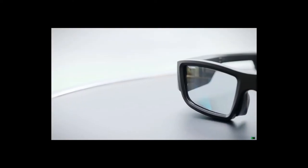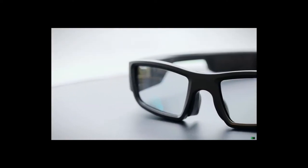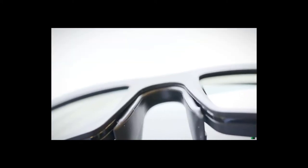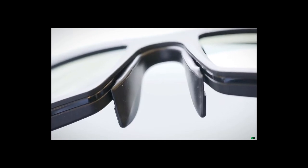Unlike Glass, the Blade was designed to look and feel like a normal pair of glasses. However, it's still pretty chunky and not very fashionable. The glowing light is a dead giveaway I'm wearing something unusual on my face. It can also take prescription lenses and other nose bridge fittings, so you can truly make it your everyday pair if you want.